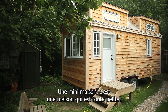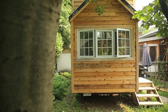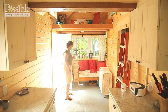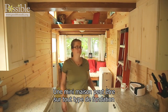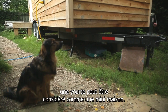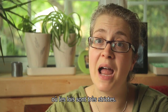A tiny house is a tiny house. It's generally a house under about 500 square feet is where they start being considered tiny. Tiny houses can be on any sort of foundation. So some tiny houses are up in trees. A yurt, if it's a fairly permanent structure, is considered a tiny house. The reason why tiny houses are built on trailers was in large part to avoid building codes and building regulations in the States where they are heavily regulated.